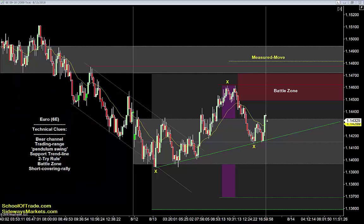How about some euro? Wrapping up tonight here on that euro. Euro's a little bit difficult tonight. Euro is definitely probably the hardest of all the markets. You can see we've got that little trend line in the way there, right? So euro's bearish. We had a channel, a trading range, a measured move, and a support trend line on the chart this evening. The channel tells me the bears have control, right? I want to sell high, right? That bear channel gives me direction, right? Bear channel tells me bears have control. The wind is at the back of the bears, right?